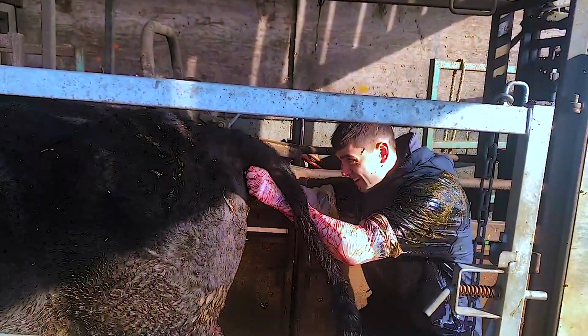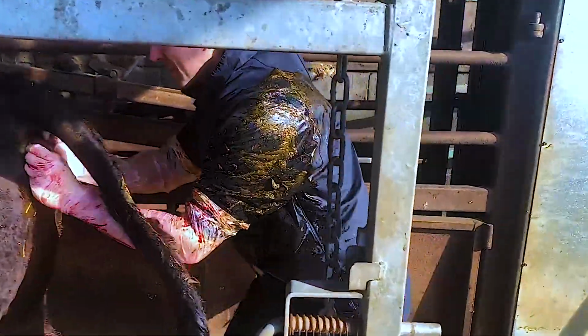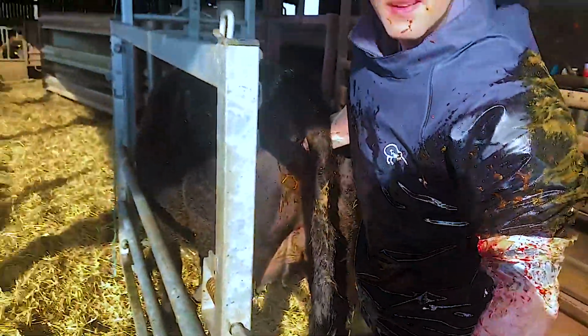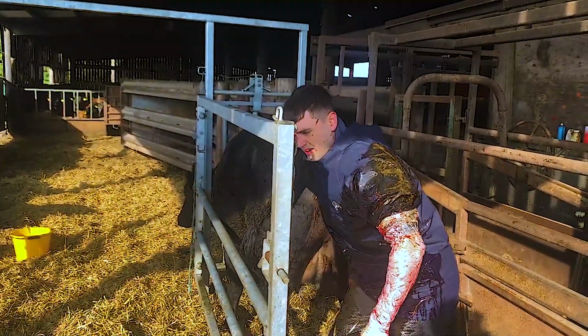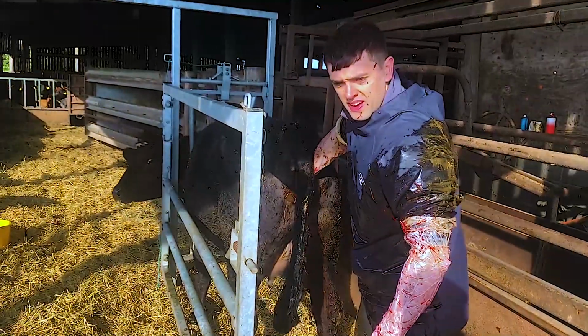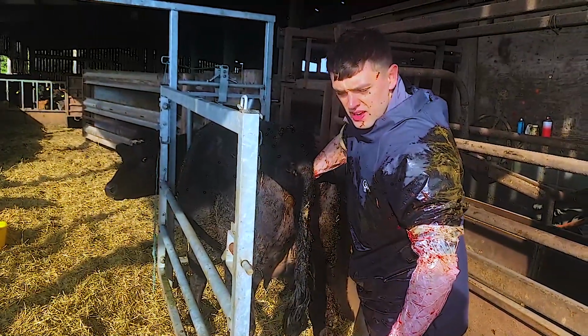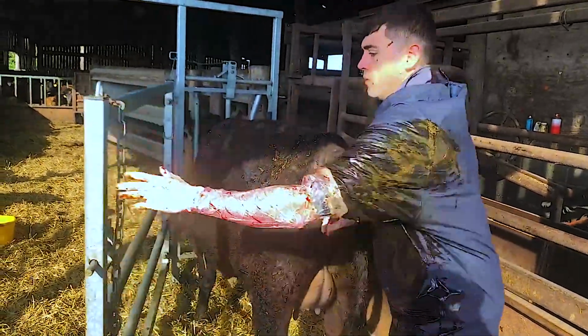And then tears, which is not unusual to have a small degree of tearing. I won't show you the real gory bit, but thankfully she feels all good. Very superficial tear in this side of her vagina, but it's just the most superficial layer.